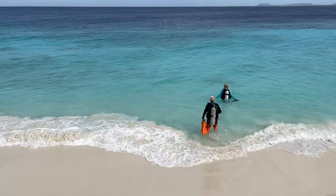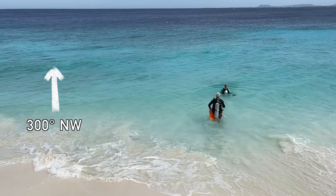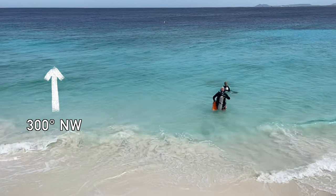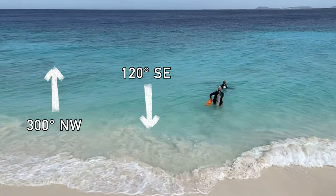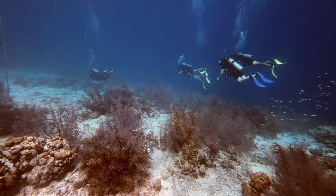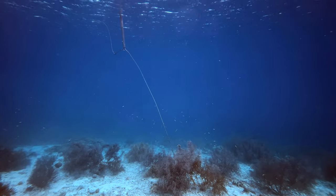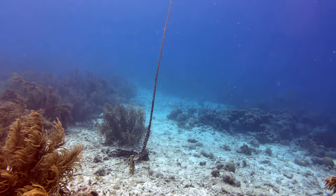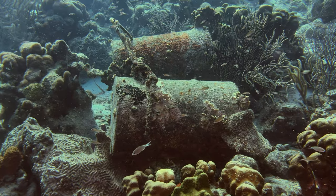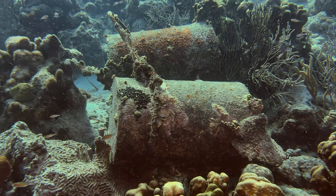Bachelor's Beach faces northwest, so the reef lies at 300 degrees. Returning to shore, point your compass to 120 degrees southeast. There are a couple of underwater markers you can use for navigation as well. The dive site buoy is anchored at 20 feet, directly in front of the parking lot. A bit northwest, at 40 feet, are a couple of barrels that used to have a buoy on them.